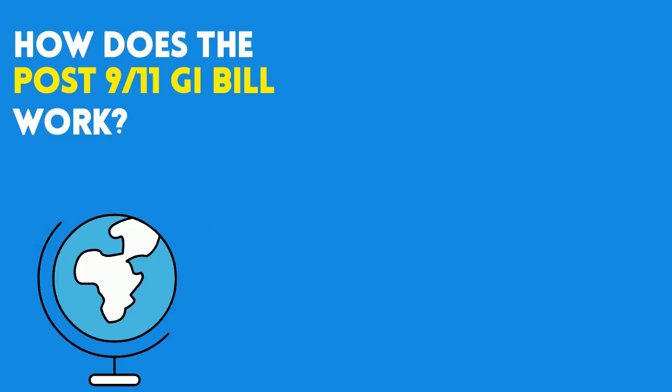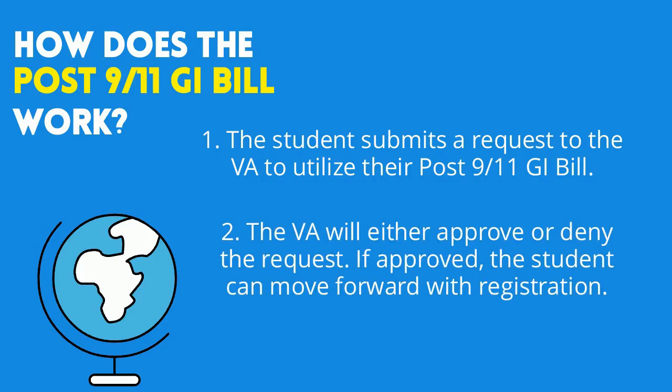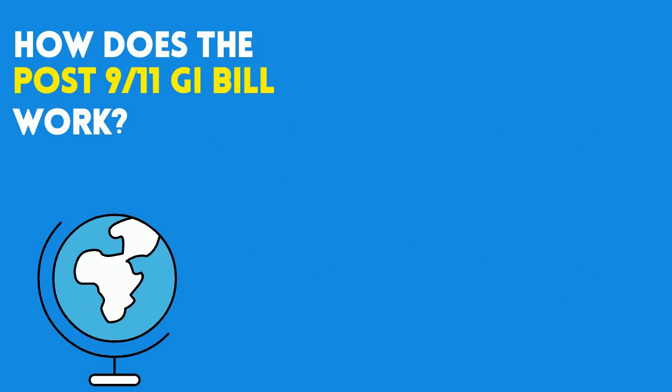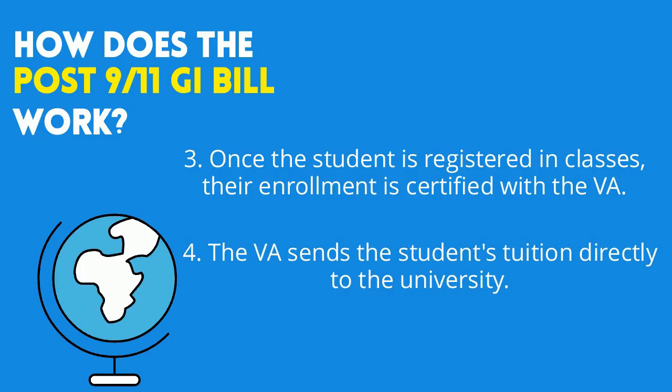So, how does the post 9/11 GI Bill work? The first step is for the student to submit a request to the VA to utilize their post 9/11 GI Bill. From there, the VA will either approve or deny the request. If approved, the student can move forward with registration. Once the student is registered in classes, their enrollment is certified with the VA. The VA then sends the student's tuition directly to the university.